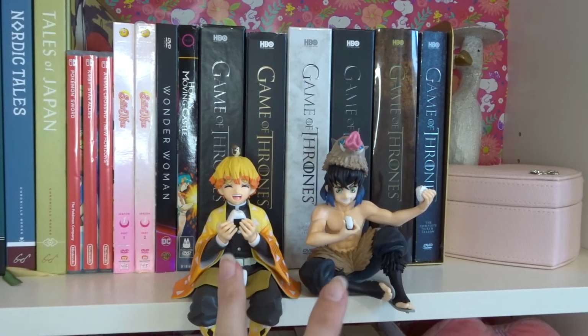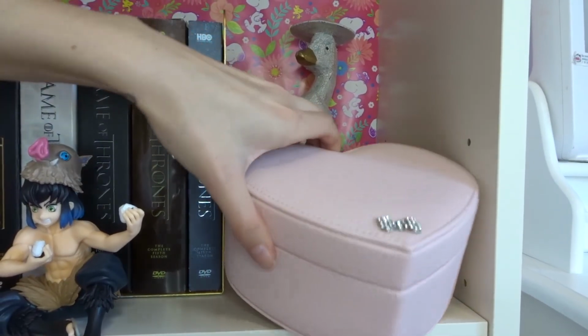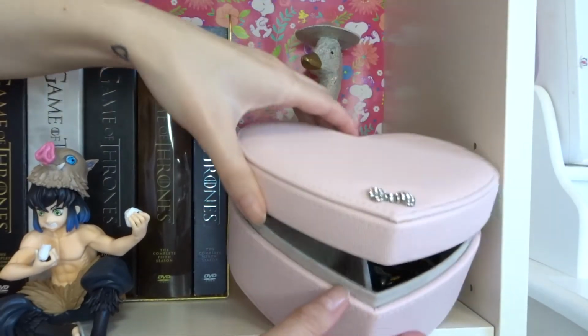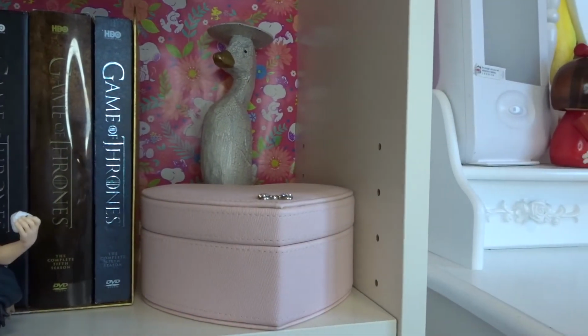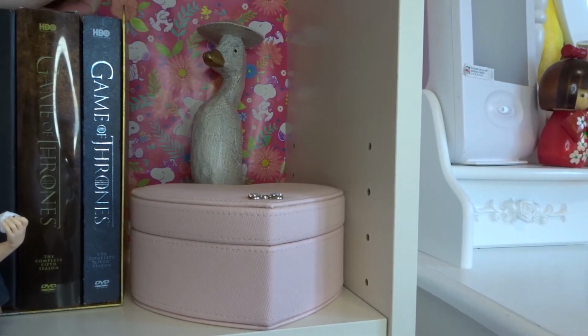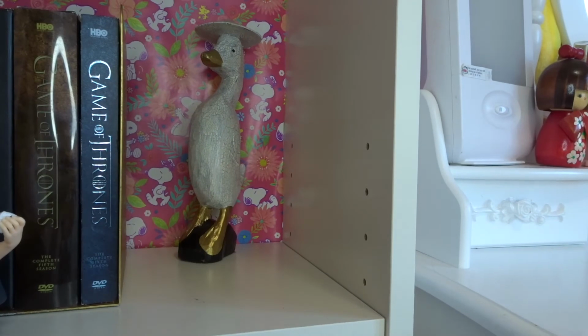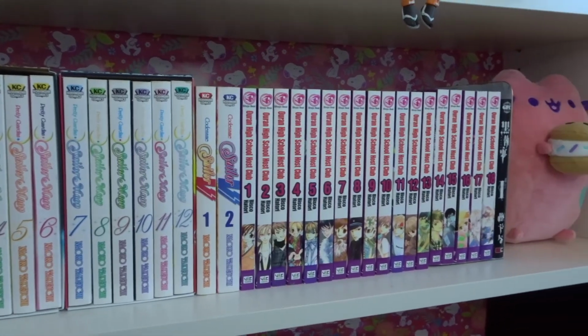Then I've got my 2 Chokonose Demon Slayer figures. So I've got Zenitsu and Inosuke taking a break, having a little lunchtime. This is a little jewelry box that has the jewelry I wear the most often in it, which is really convenient because it's right next to the vanity. And then in behind it here, I've got this little duck goose statue. He's just wearing a little hat. He's a good lad.